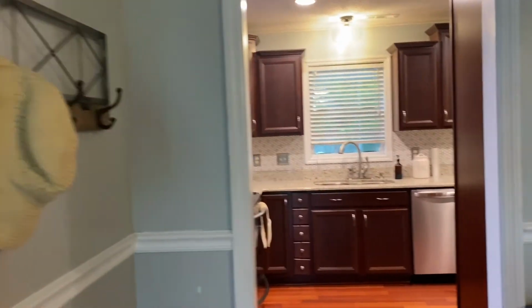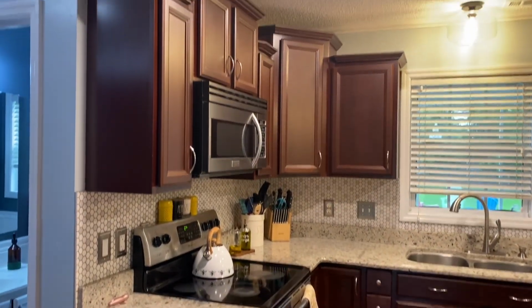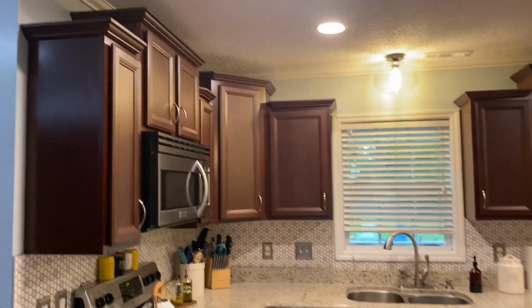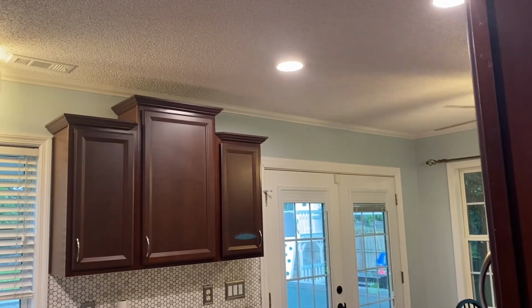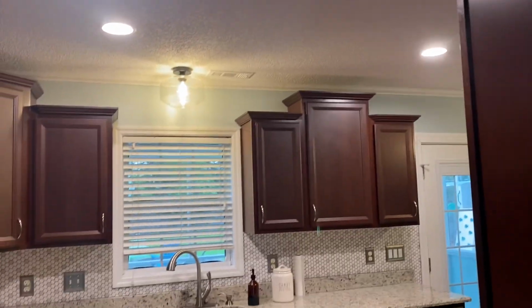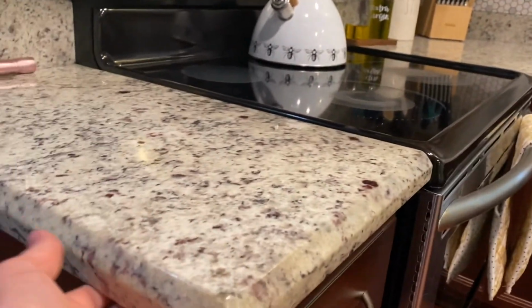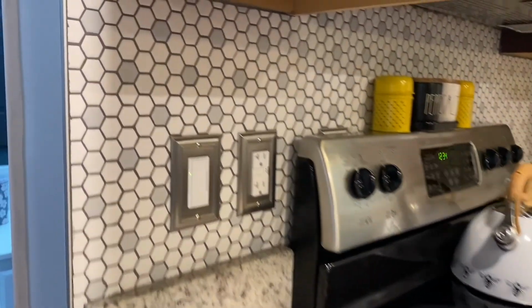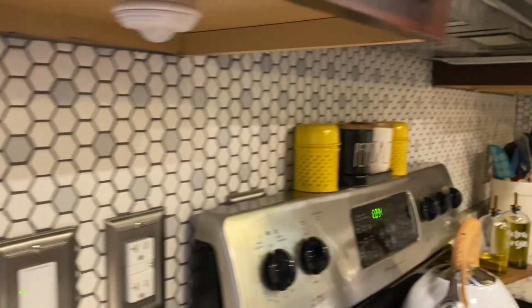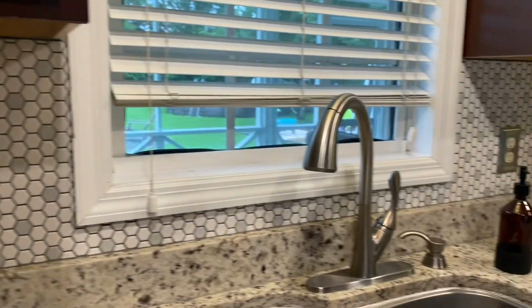Little coat closet in there, and this kitchen is absolutely adorable. We've got espresso colored cabinets, a little lighter than espresso actually, with crown molding on the cabinets. Got some recessed lighting and some updated light fixtures in here. These beautiful granite countertops, and this tile backsplash is absolutely gorgeous. I love the little details in here.